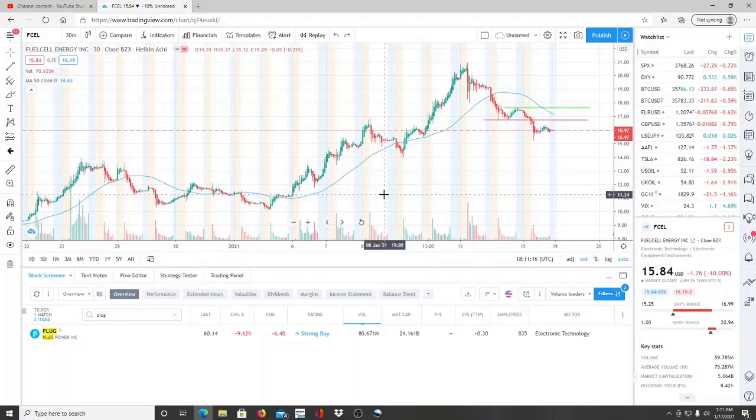We want to keep this in mind, and you can also look at Plug Power and see how it's doing. They are not directly correlated. They could possibly be indirectly correlated in some way, but we want to focus in on Fuel Cell. That is the ticker symbol you want to add to your watch list. Keep it on your radar and keep it in mind moving forward to see how it plays out, because analysis ratings are pulling this down.